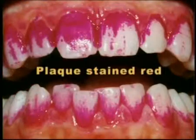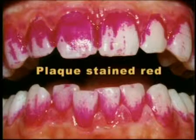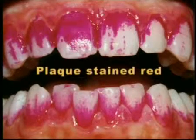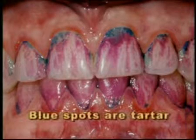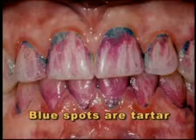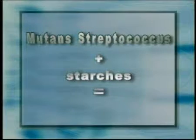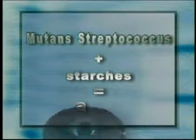This buildup is called plaque, a sticky film of saliva, food debris, and bacteria that's constantly forming on your teeth. If it's not removed, plaque mineralizes and turns into rock-hard tartar in as little as 24 hours. To survive and multiply in your mouth, the decay-causing bacteria need to eat the simple sugars that are produced from the starches you eat. When they eat these sugars, a chemical reaction occurs within just a few seconds, and the sugars are broken down into simpler elements.